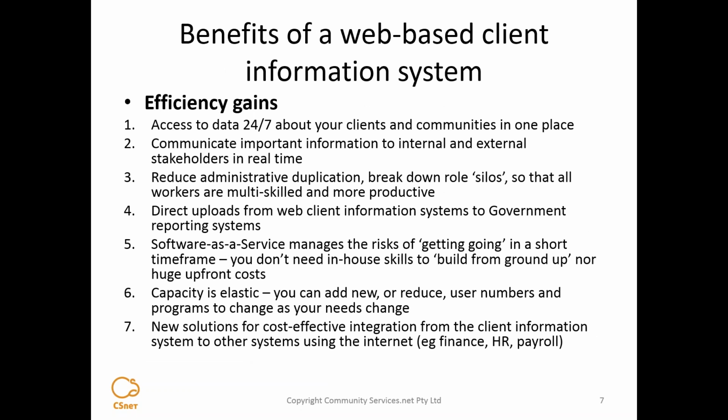In terms of efficiency gains, you can access your data 24/7. That's an efficiency gain in terms of being able to access data whenever. You can also communicate important information in real time. There's the reduction of administrative duplication, which is what people talk about in terms of red tape. The breaking down of role silos in organisations, so that workers become multi-skilled and more productive across a range of different roles, is really important and can be supported by web-based client information systems.